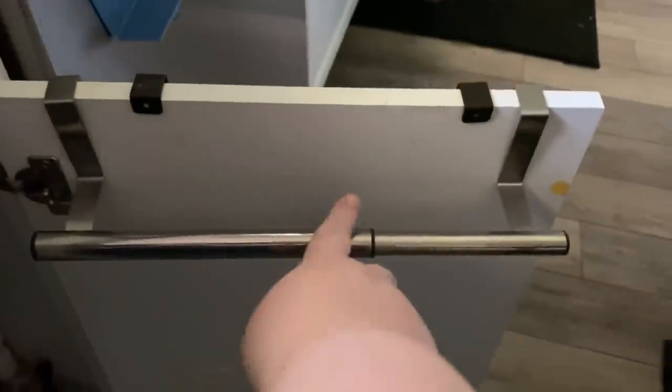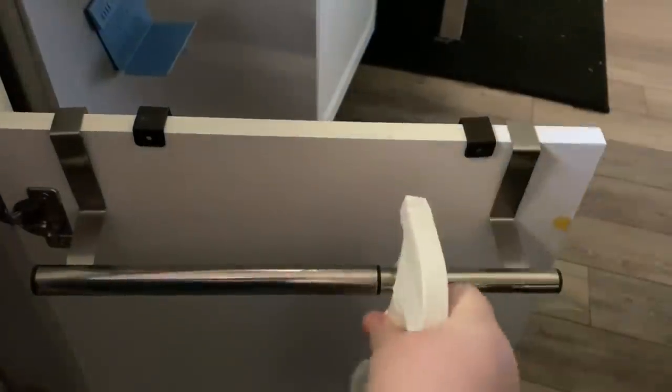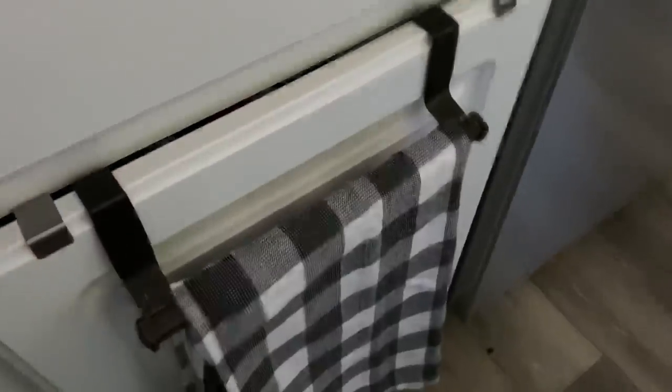Okay, so here's a couple of Dollar Tree tips that are hacks. I currently have a shower curtain tension rod underneath my cabinet to hold my bottles of spray, but you can get this over-the-door towel bar from the Dollar Tree, and it holds the spray as well. If you don't have room for that big tension bar, or if you only have a couple of bottles that you like to use, it doesn't usually interfere with cabinets.